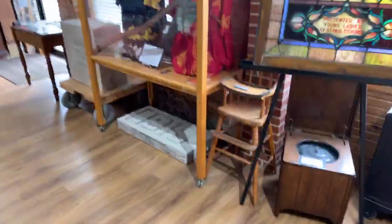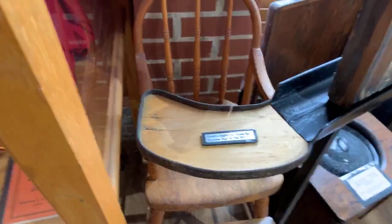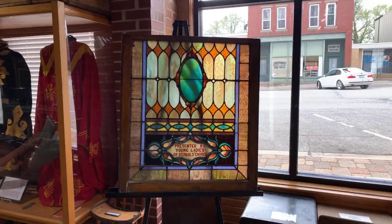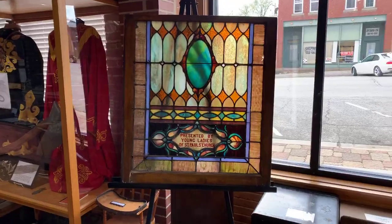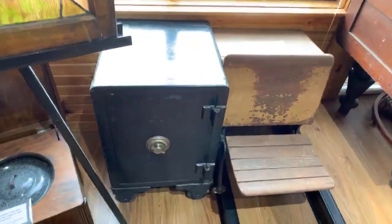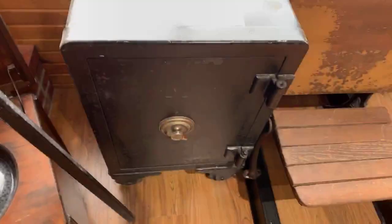Charles Durr also made this. This is a baby's highchair, also from the 1870s. From the Leonard Hallman estate, we got this. This is a stained glass window from St. Paul Church, which has been in operation in Eudora for over 150 years now. This is a safe from the Selzer Blacksmith Shop in Clearfield.